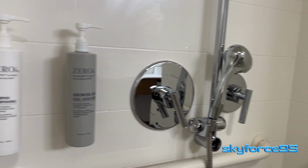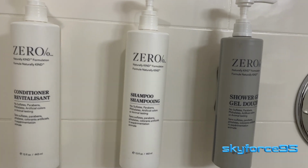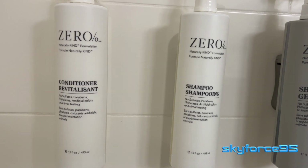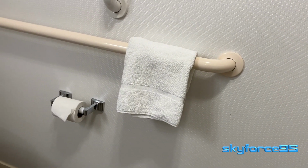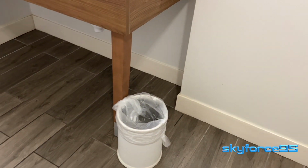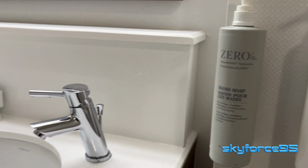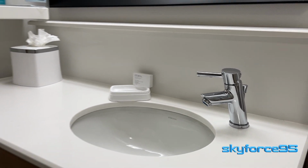And then you can see lined on the wall are the shampoo, conditioner, and shower gel, which were fine hotel options, nothing too crazy about them. You'll find the shower mat hanging on this rack near the toilet paper. Here's the toilet, trash can near the sink, and then mounted on the wall we have body lotion as well as hand soap. Here's the faucet, strangely extremely close to the edge here.